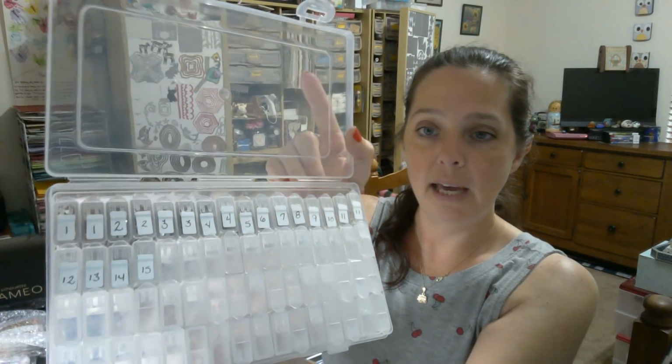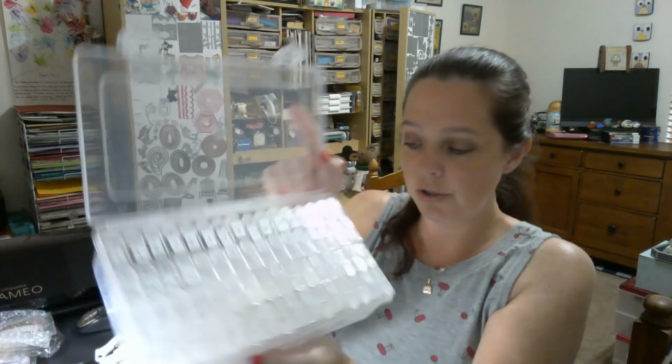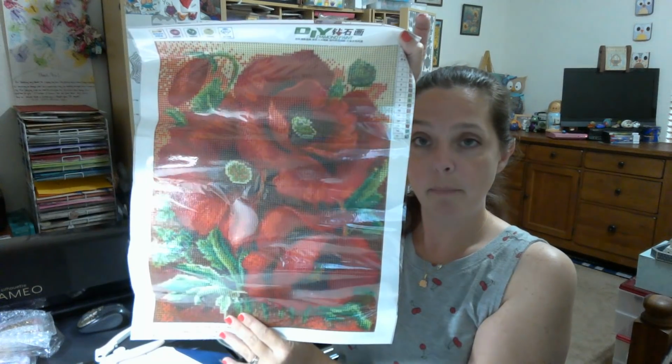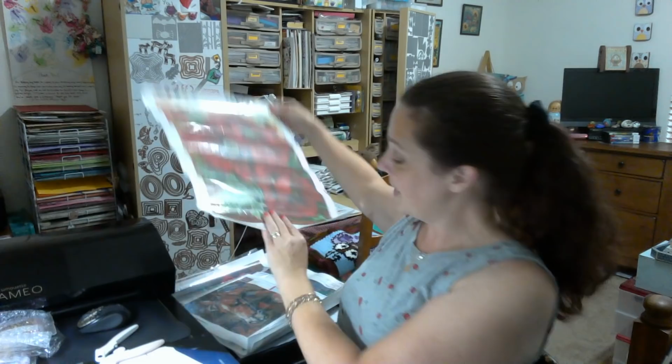Now, I'm just making sure that I have securely fastened all the lids. So there we have our 15 colors for the Poppy painting. So now what I need to do, because I do plan to put another painting in this set of containers, I will do 1 through 15.